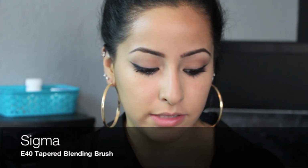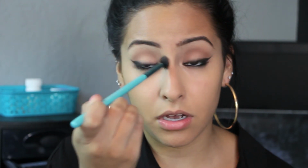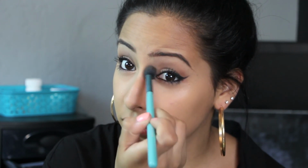To set my concealer, I take a blending brush and I'll take my Stay Matte Powder and I'll just take it in there, dust it off, and I like to set my concealer this way. That way it really gets the inner corner. And everything that I did, I want to focus on making sure that that concealer is set so it does not budge and it does not crease. So that's what I like to do. I especially like to do it with the blending brush because it gets the inner corners nicely.